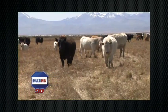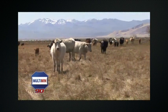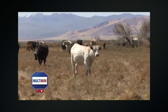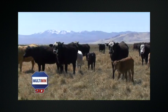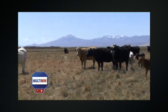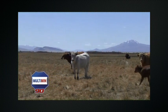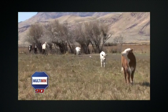We also do a mineral pack. When we first put it out, they'll eat a lot of it, and as they get it built up in their system, they'll back off of it. The Multimin probably gives them an extra boost to get those other trace minerals going. We give the calves a shot of Multimin at branding, and then the calves will be followed up with another dose of Multimin in the fall when we wean. And then in the spring, before we turn out, we'll give the calves another shot.